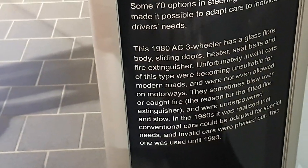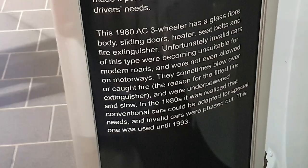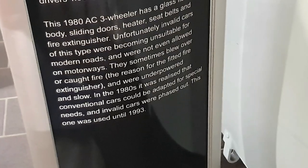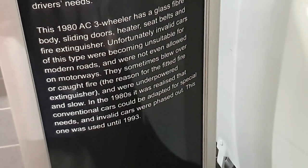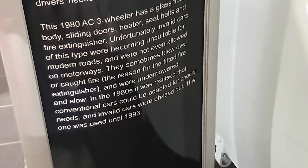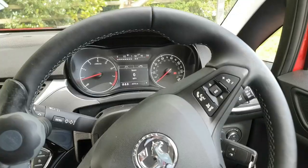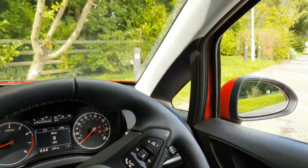It says here, if I zoom in, this 1980 three-wheeler has a fiberglass body, sliding doors, heater, seat belts, and a fire extinguisher. It says there that these cars were becoming unsuitable for use on the motorway and on modern roads. They sometimes blew over or caught fire, the reason for the fitted fire extinguisher, and they were underpowered and slow. In the 1980s, it was realised that conventional cars could be adapted for special needs like mine, and invalid cars were phased out. This one was used until '93. Yeah, I think I'll stick with my adapted Corsa. Thank you very much. With its roll cage.